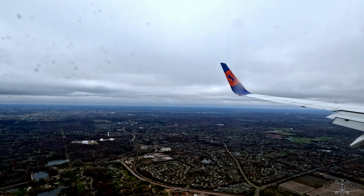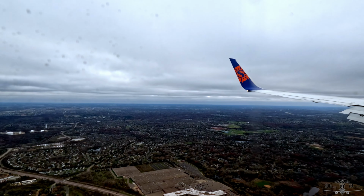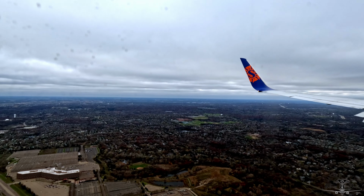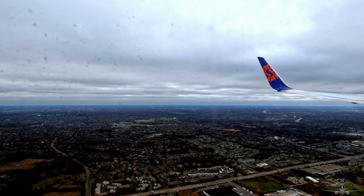Sun Country 194, cross Pigs Eye at 5,000, cleared ILS 30 left approach, maintain speed 210. Cross Pigs Eye, 5,000, cleared ILS 30 left. Sun Country 194, reduce speed to 170 to Narco, contact tower 126.7.